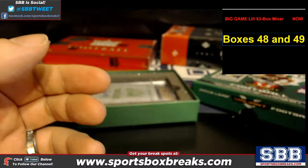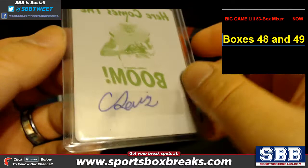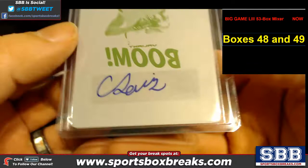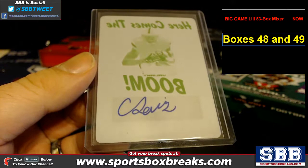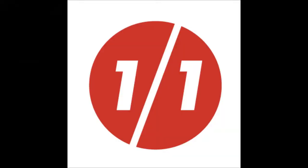What we got here? We got a 101 printing plate. Printing plate. Here comes the boom. Carlton Davis. Carlton Davis, 101, yellow printing plate. Yeah, I'll look him up real quick. I know I pulled one of him. Tampa Bay, yes. Tampa Bay is correct. Robert B., 101. We'll throw the little 101 up there, even though it's a printing plate. Robert B. getting that printing plate.